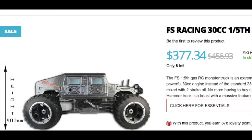$377 ready to run. With, yes, the worst radio, but it's a 2.4 gigahertz unit. It's everything as you would expect in any Redcat Rampage MT. Now, the MT is $799. This is less than half price.